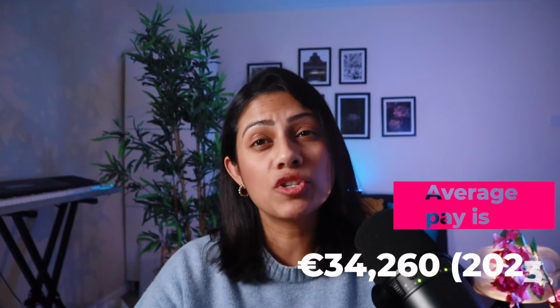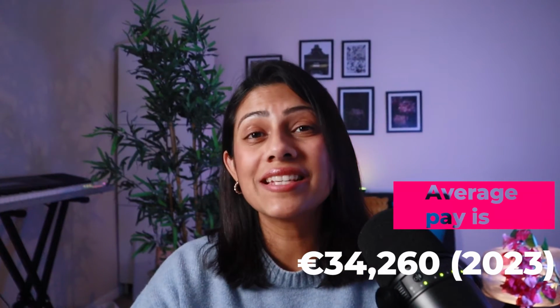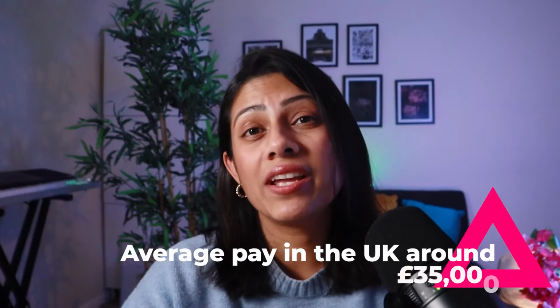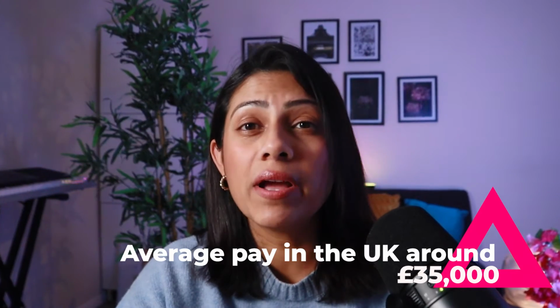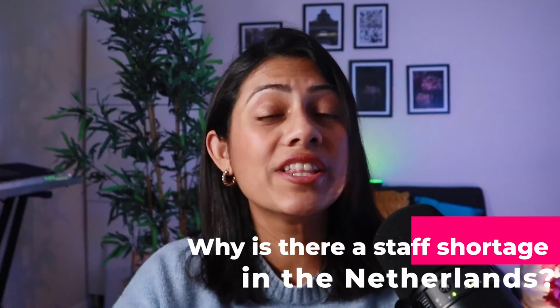Now, before we dive into the labor issues in the Netherlands, something you should know is that the average pay for jobs in the Netherlands is 34,260 euros per year as of 2023. That's approximately 31 lakhs. And that might not seem like much, but for reference, the average pay in the UK is around £35,000. Now, keep this number in mind, we'll come back to it in a bit. Let's in the meantime understand why the Netherlands has a staff shortage in the first place.